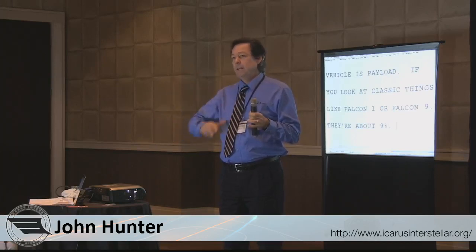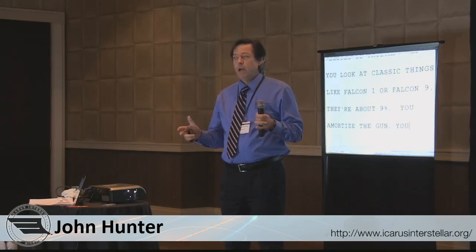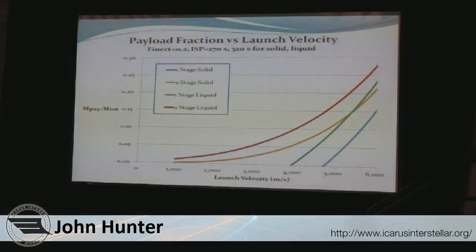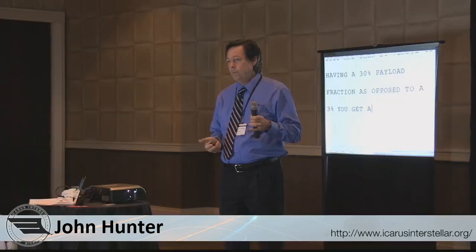So the reason this wins in the long run is because you amortize the gun. You shoot the gun many, many, many times. So the gun cost per shot goes like 1 over n. So as n goes to 10 to the 4th, the gun comes down to almost 0 in terms of the cost. And then by virtue of having roughly a 30% payload fraction as opposed to a 3%, you get a 10 to 1 advantage there over ordinary rockets.